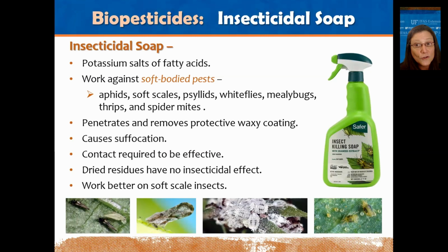So if you see black buildup of mold on your plant, that means you have some sort of piercing, sucking insect. What happens is that sooty mold grows on the honeydew that those insects produce. The difference between armored and soft scales is that soft scales produce honeydew, armored scales do not. So you're not going to see sooty mold associated with armored scale. So again, your three S's: insecticidal soaps work best against soft scale, because soft scale will have sooty mold associated with it.